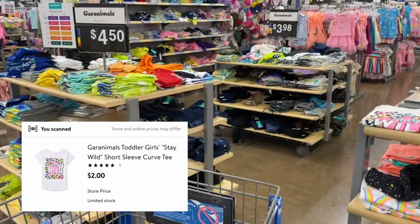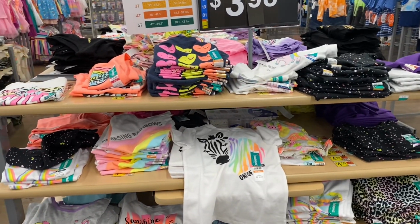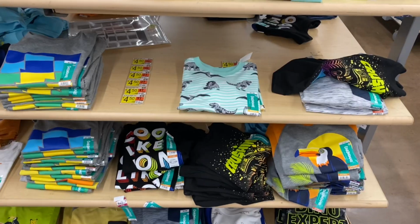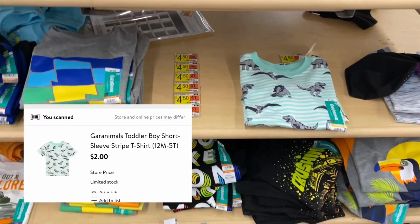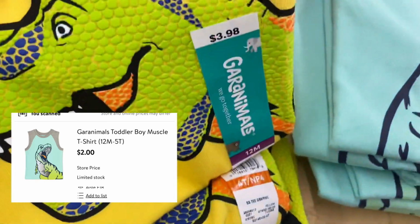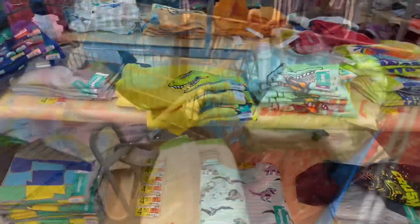And I'm gonna check the boys section too, because I think I concentrate a lot on the girls because I have a lot of little girls in my life. But so I am checking the boys section, and yes, you guys, most of these shirts, basically all of them, are ringing up for $2, and this is the brand. So go scan, guys, go scan.